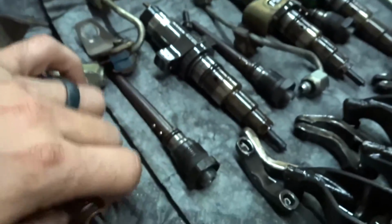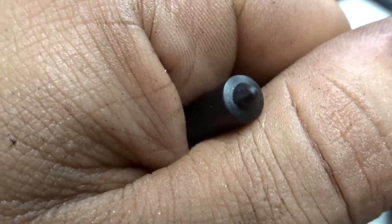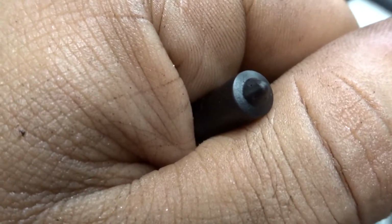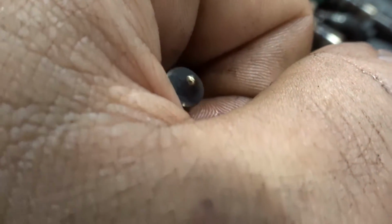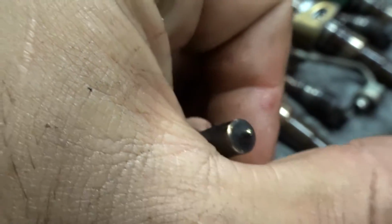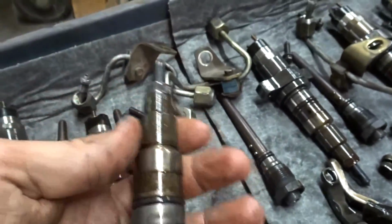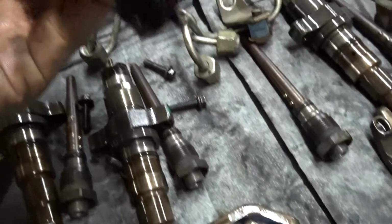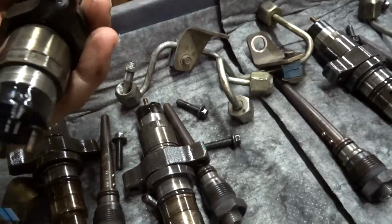Can't even see. Let me see if we can get a better one here that you can see. So this is number 6. You can kind of see the injection holes there in it, spray nozzles, whatever you call them. And then this one that I just showed you, there, it's pretty gummed up. So if I had to guess, this is what was making a racket, but at the same time, I don't even know if this is where it was leaking or not.